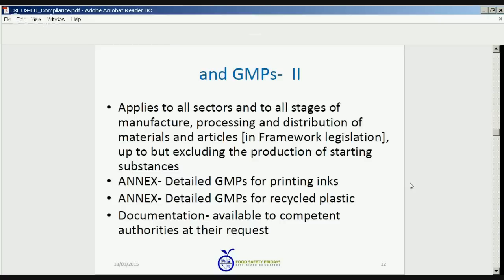good manufacturing documentation available on request to competent authorities, be they national authorities from one country or another, or from European Union representatives themselves. And certainly your food processing customers are going to want to have that documentation, because they are required to have that if they place that material into commerce in terms of distribution and storage before it actually gets to a retail stage.